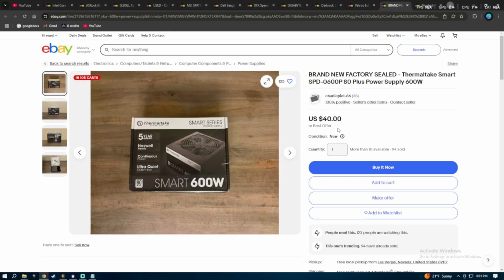40 bucks. You could do a 550 watt or 500 watt, and depending on the GPU, you could even do a 450 watt. But I think with a 1080 or a 1080 Ti, you really want to go for about 500 to 550. If you get a 600, you'll be a little bit future-proofed. So if you wanted to upgrade parts, you'd be fine.